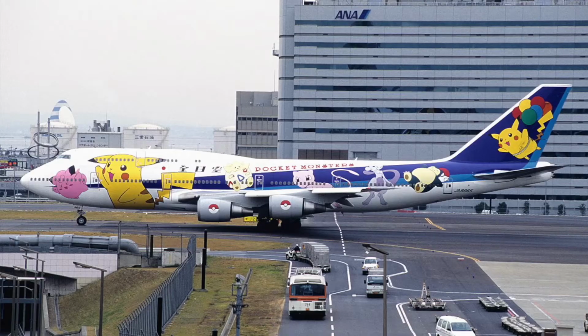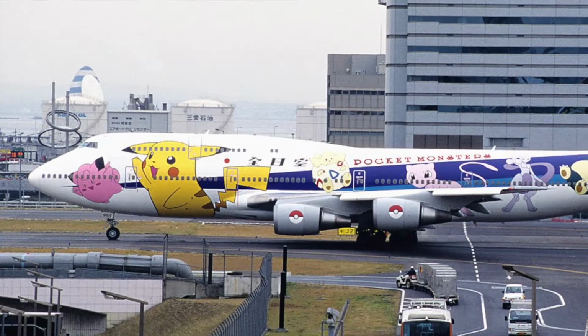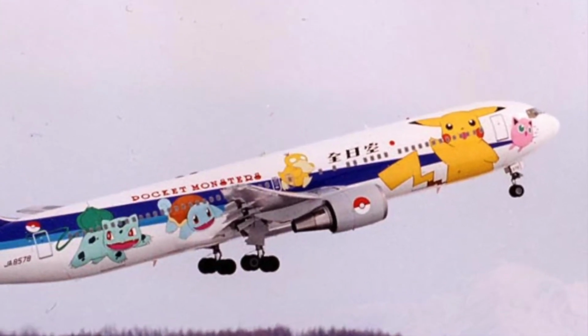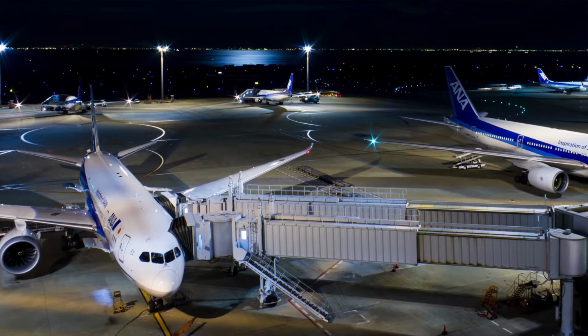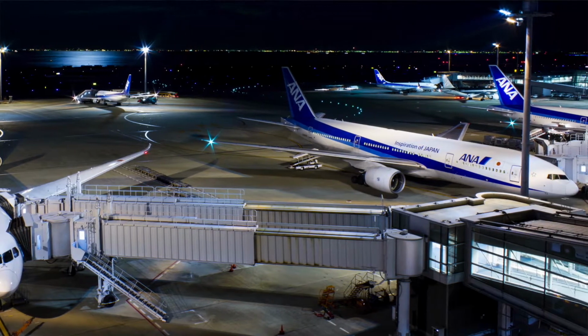The livery was worn by a 747-400D, the domestic version of the 747 Jumbo Jet, as well as by the 767-300, actually 2 of those. All 3 aircraft operated on domestic flights around Japan, between Tokyo and Sapporo and similar routes. The livery was based on the ANA Triton Blue livery, the standard livery that ANA uses pretty much to this date with slight modifications.